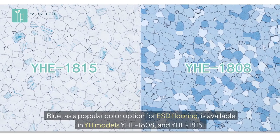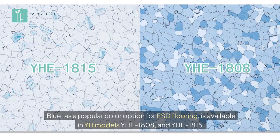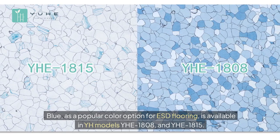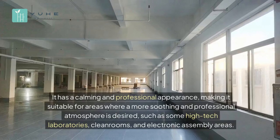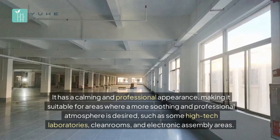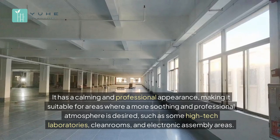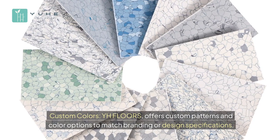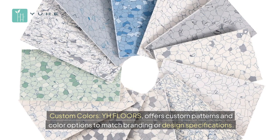Blue, as a popular color option for ESD flooring, is available in models Y.H.E 1808 and Y.H.E 1815. It has a calming and professional appearance, making it suitable for areas where a more soothing and professional atmosphere is desired, such as some high-tech laboratories, cleanrooms, and electronic assembly areas. Custom colors. Y.H Floors offers custom patterns and color options to match branding or design specifications.